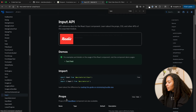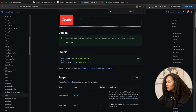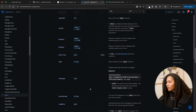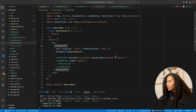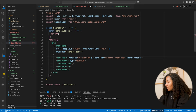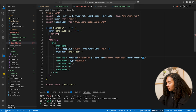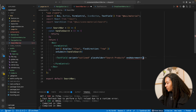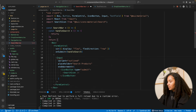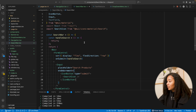So if we do input and input adornment, type text field, end adornment, right? End adornment. All right, let's see if this works. We'll say text field and we'll say end adornment equals... I wonder if it's gonna work. End adornment does not exist. What if I make it input? Variant. Okay, we don't need the variant. That's not as important as having the adornment.